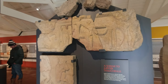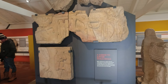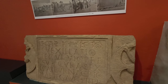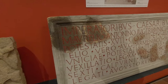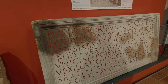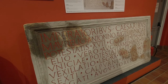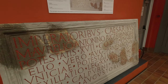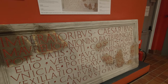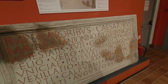So much to see in here, we're not going to be able to guide you around it all. There's a shrine to Jupiter Dolichenus. It's a Syrian sky god. And then this one is Marcus Aurelius and Lucius Verus, a large panel dedicated to the emperors Marcus Aurelius and Lucius Verus by the 20th legion in the governorship of Sextus Calpurnius Agricola. That sounds like agriculture. It has been dated by consulship titles to AD 163. Wow.